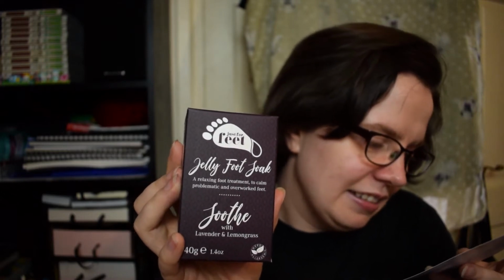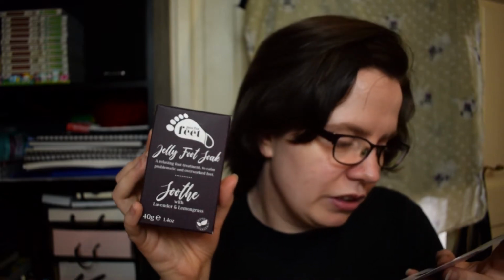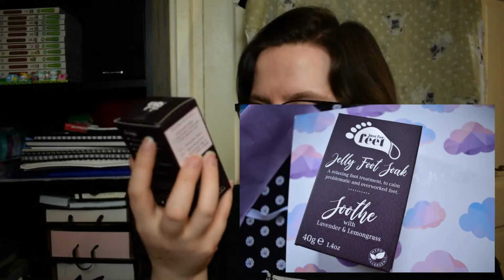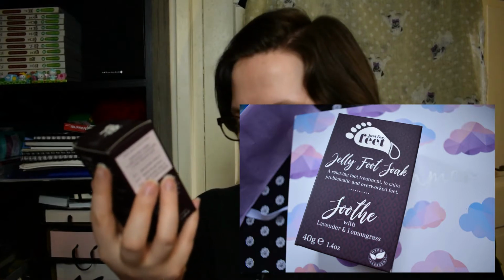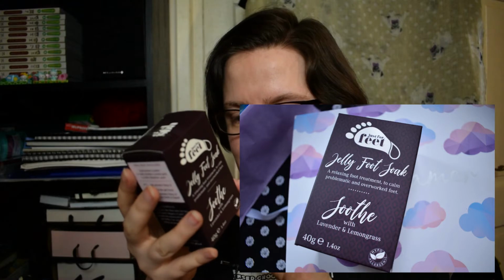And it has a little sort of directions thing on the card here. To fill a bowl large enough to soak your feet. Using too much water will affect the results. So then I'm assuming we'll have more directions on here. So relaxing foot treatment, calm, problematic and overwet feet. Lavender lemongrass. It says it's hypoallergenic. It's Gelicity from Skin Technology. This is in Wales, owned and manufactured in the UK. That's always nice to see.